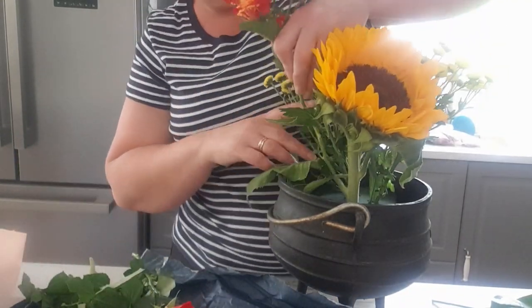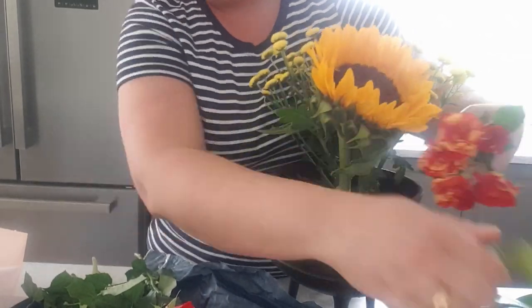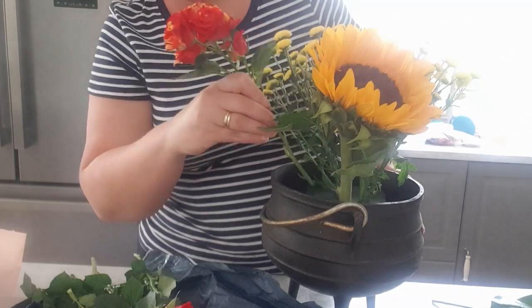I'm definitely no florist, but I'm just cutting down the flowers to the length that I need and then basically just putting them in anywhere I think looks good.